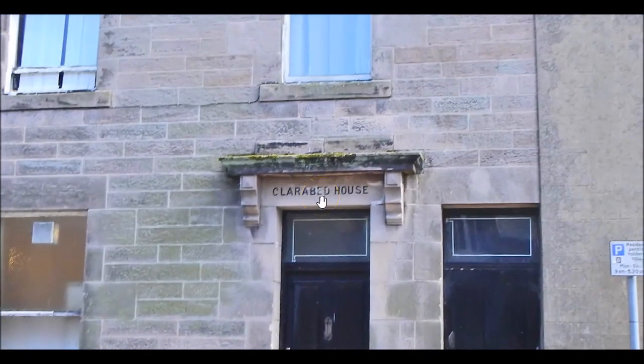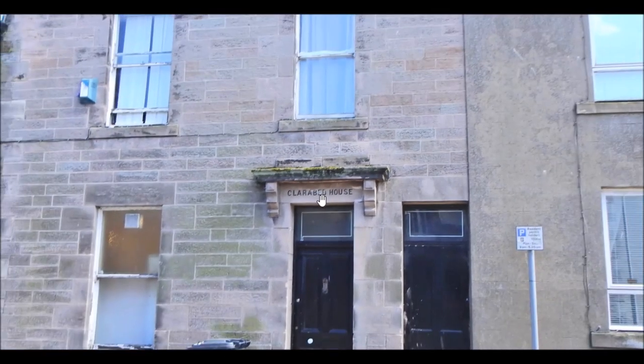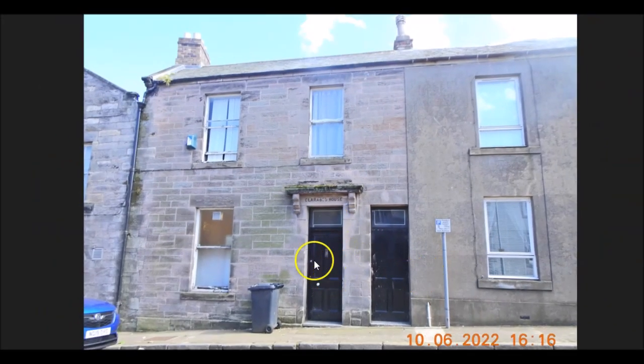What's that say? Clara Bed House. But that's like the one up in the hill we were living next door to it.